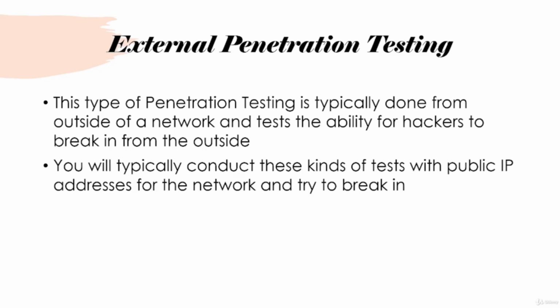And if you have some type of service running that might be vulnerable, and you can see that from the outside, hackers can potentially take advantage of that. That's why external penetration testing is very important, because hackers usually come in from the outside. And if you have something sitting out there vulnerable, they can literally, within an instant, launch off an exploit and get into your network. And then you're screwed at that point.